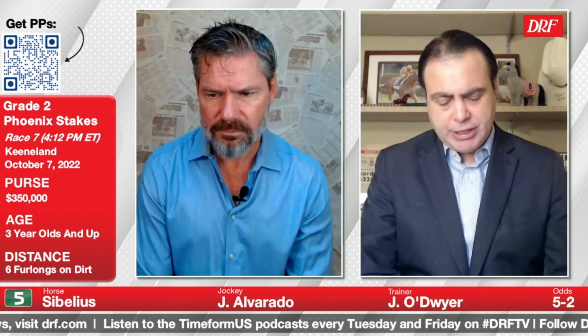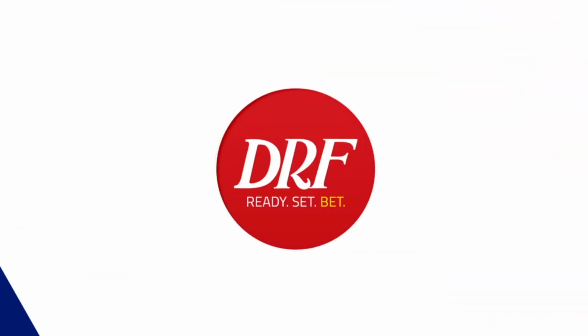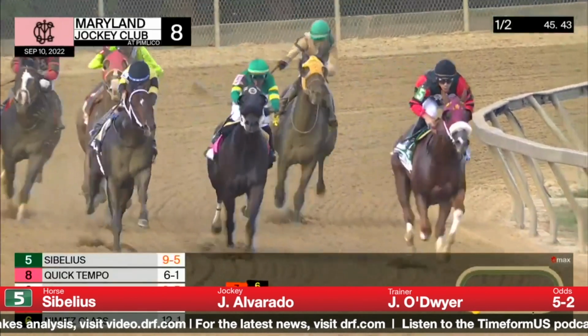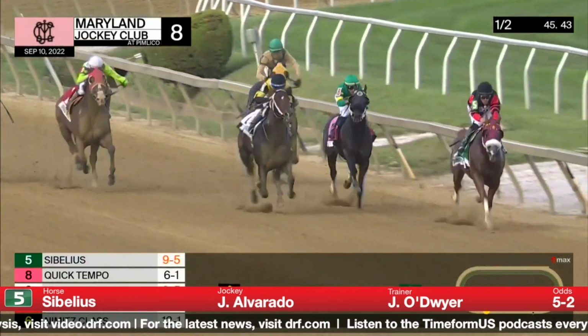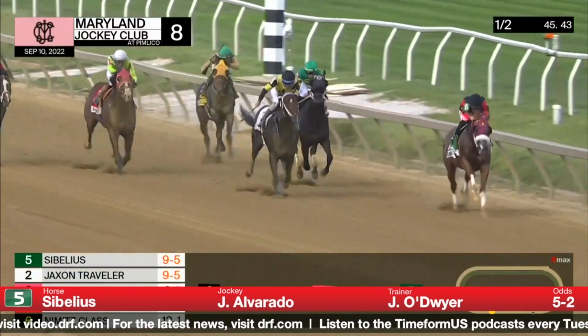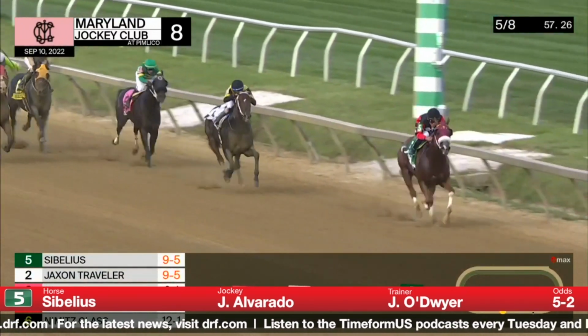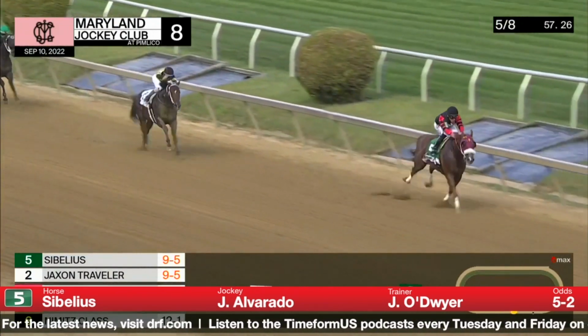From a recent Beyer speed figure standpoint, the number 5, Sibelius, is simply the horse to beat. He's earned two triple-digit Beyers in his last two races: a second-level allowance win at Saratoga, followed by this performance in the Light the Fuse at Pimlico, a race in which he was just able to outsprint his main competition, Jackson Traveler. He got to the lead, was able to relax through manageable fractions, and he wins this race as easy as pie. Never really took a deep breath in here, shaken up a little bit in the stretch, but he's just powering away from this field and he's ridden out to the end of this race.